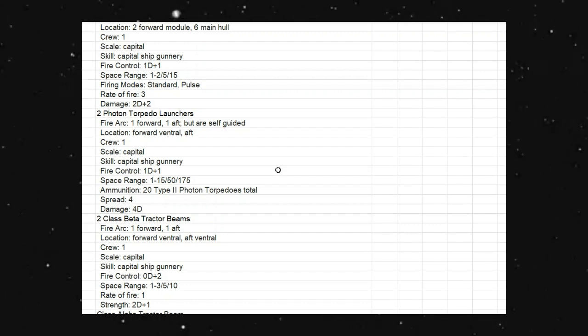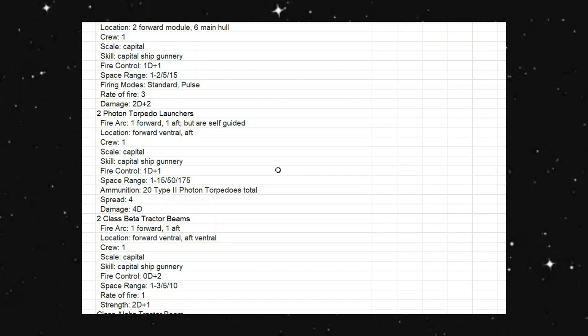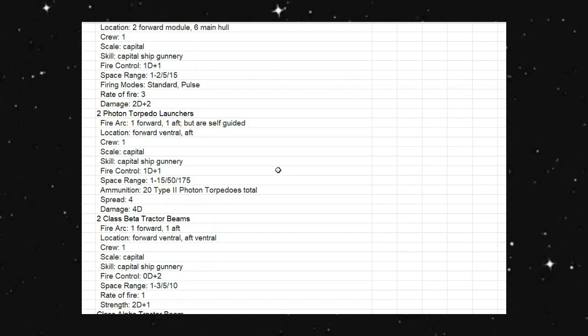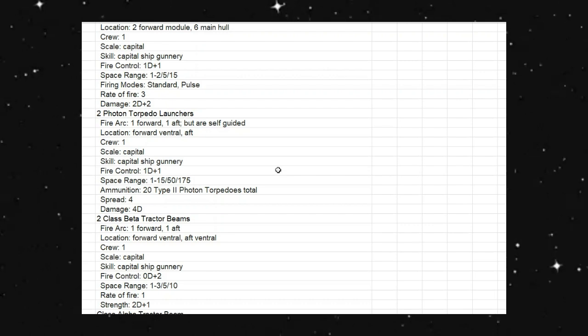So you still have to negate your shields to some degree, but whenever we start looking at the damage, that's typically, I think, why we have larger amounts of damage coming from our missile, torpedo, whatever launchers. Okay, so think of it in those regards.